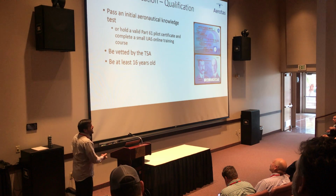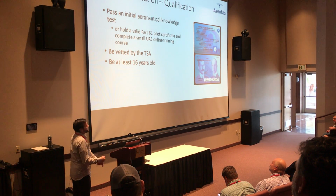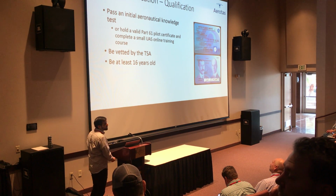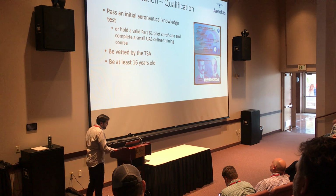You must be vetted by the TSA. That's just paperwork. Once you pass the test, you file your paperwork. TSA does really cursory background checks to make sure you're not on any terrorist watch lists. And you must be at least 16 years old. That is the limit for getting a remote pilot certificate.